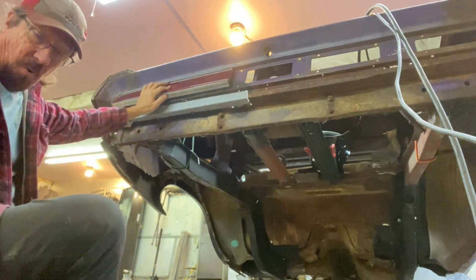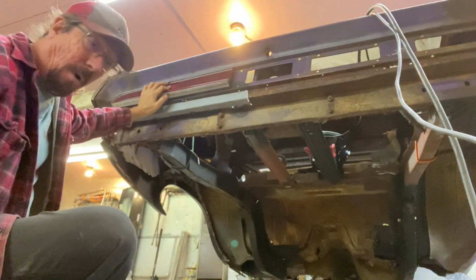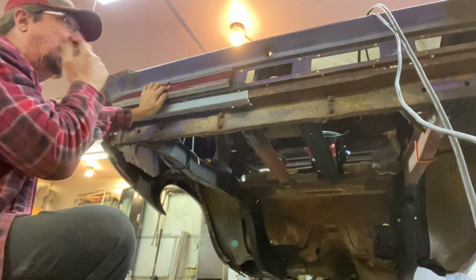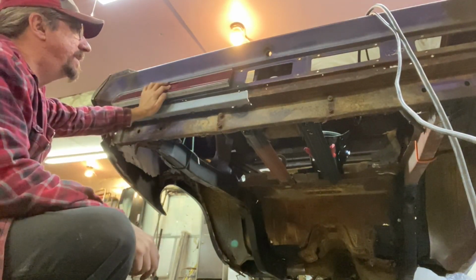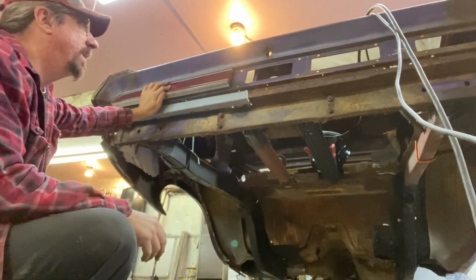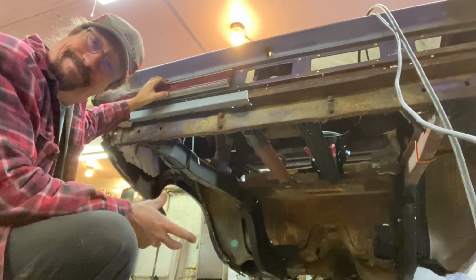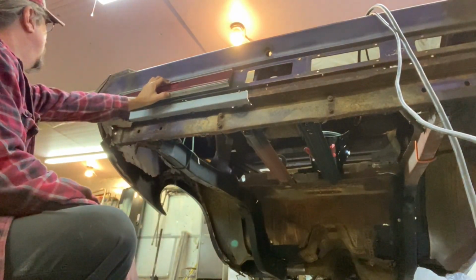The next thing I need to order, if any of y'all know where I can find one cheap, I'm looking for a driver quality rear bumper. It doesn't have to be perfect. I just want something nice. I know I can order a new one for a few hundred dollars, but remember, we're trying to put this car together on a budget. So yeah, that's going to be good.